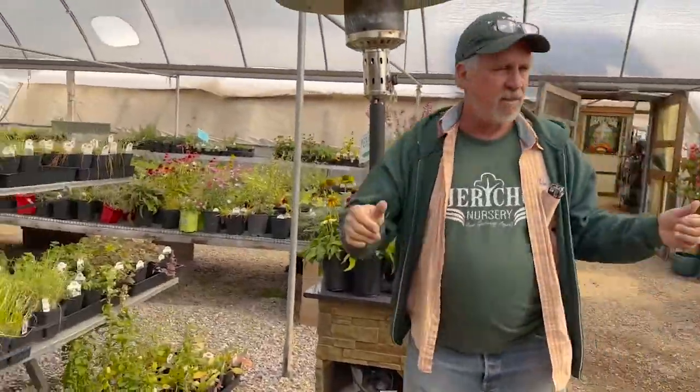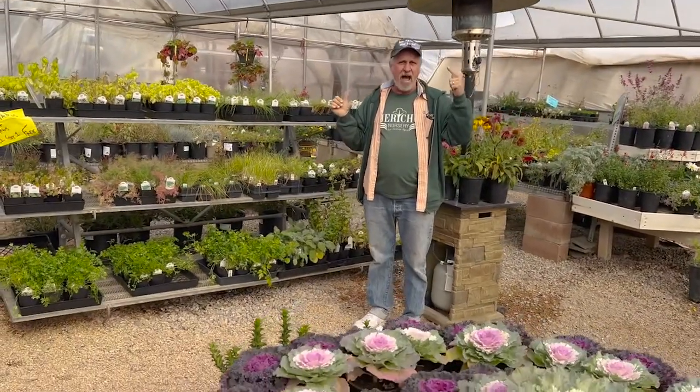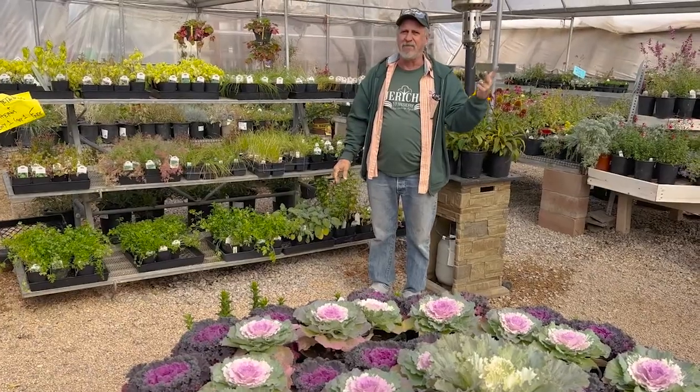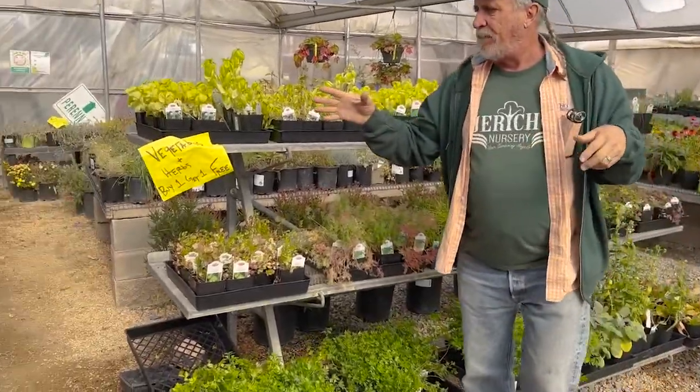The perennial sale continues, and behind me, $12.99. We're teasing, seeing if anybody's doing the math. 5 for $50 or 10 for $100. That's the same price if you haven't figured it out. Buy five, they go down to $10. The herbs and vegetables are buy one, get one free.